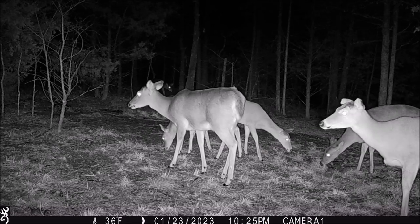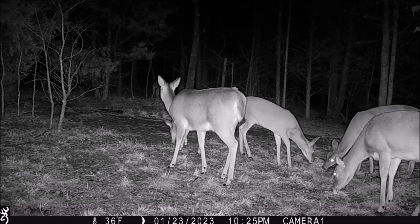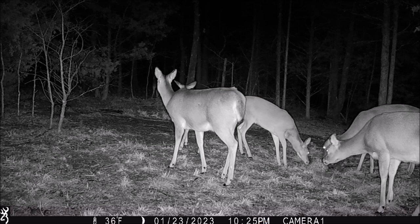This is that same group of a bunch of deer that came through at the beginning of the video. As you can see now, they're all over that block once they got used to it.